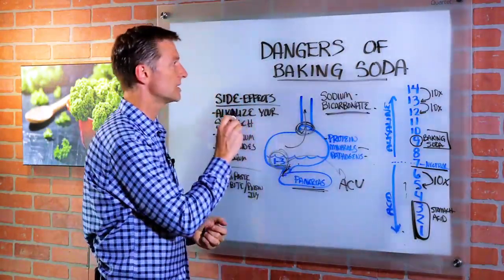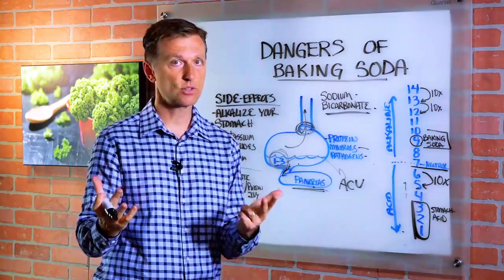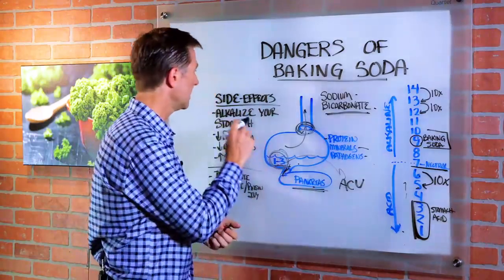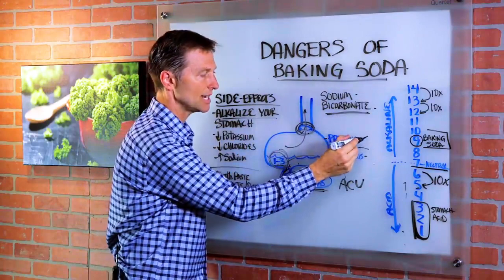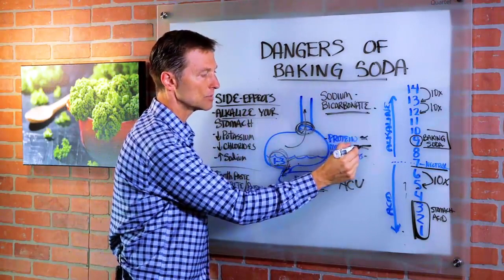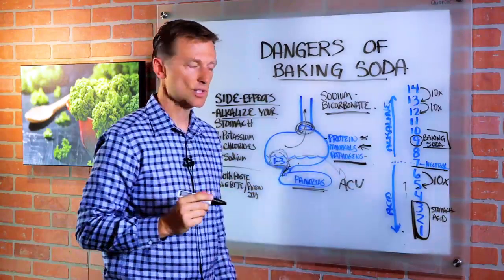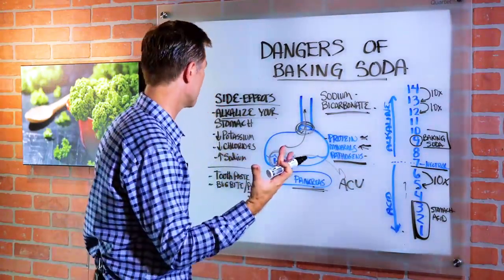Here's some side effects from taking baking soda long term. And I'm not talking about occasionally. That's totally fine. If you want to take it here and there, that's fine. Just don't make a habit of it. But it can alkalize your stomach and create a lot of problems with protein digestion, mineral absorption, and the inability to kill pathogens, which then can go down into your digestive system and create other problems.